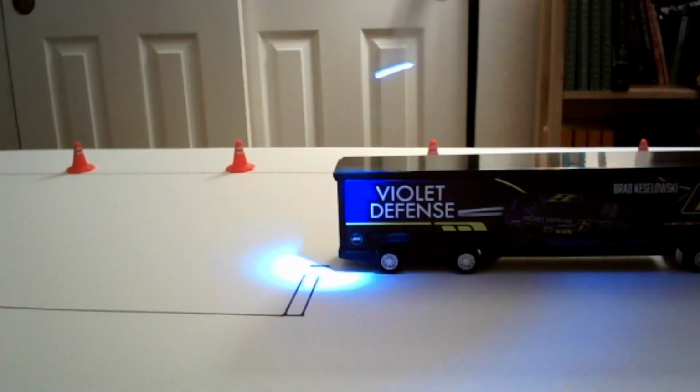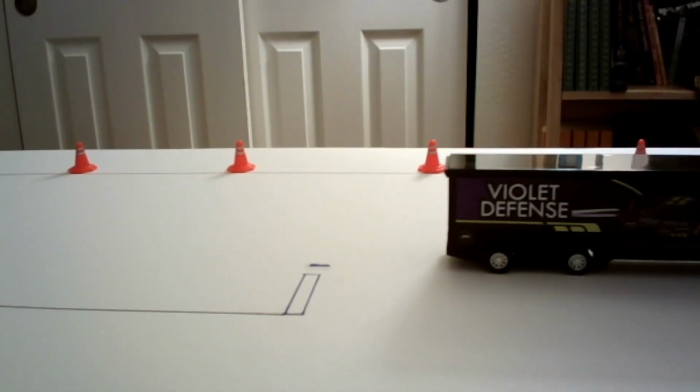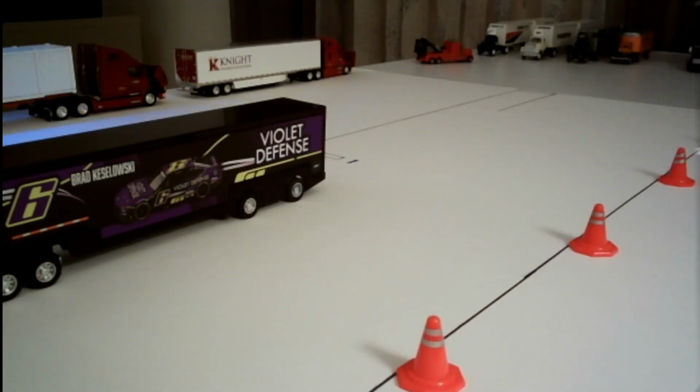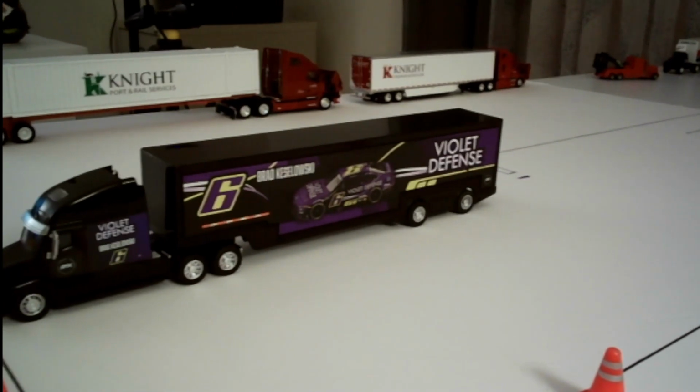Okay? And then after you pass that, you keep driving to the boundary. Once you get into the boundary, you have to make sure that your tractor and trailer are straight to go back. Okay? So you have to be completely straight before you move it.